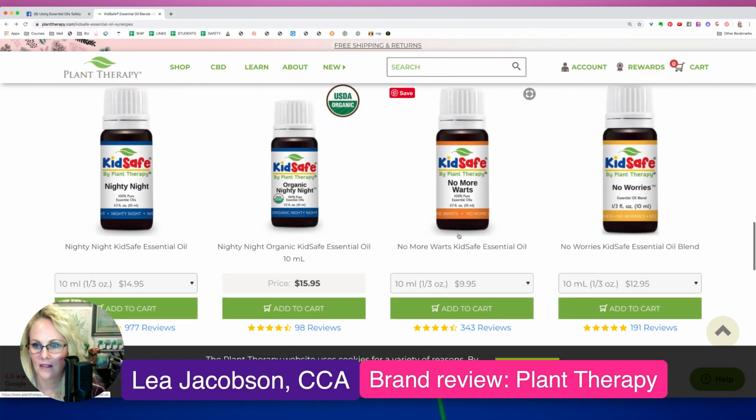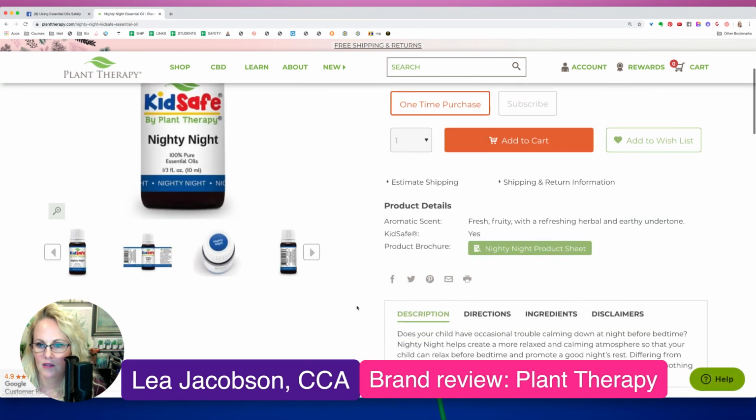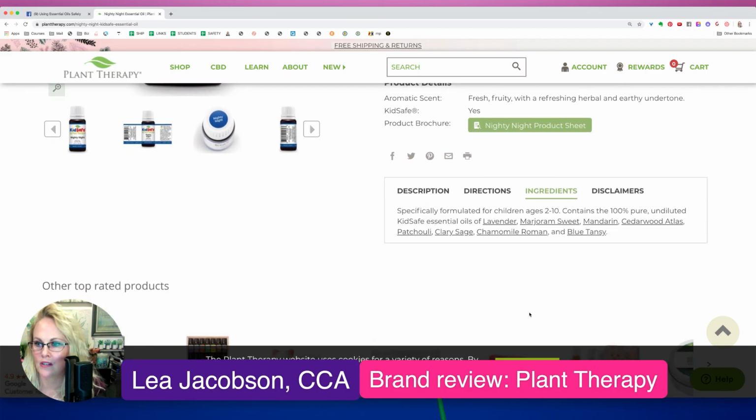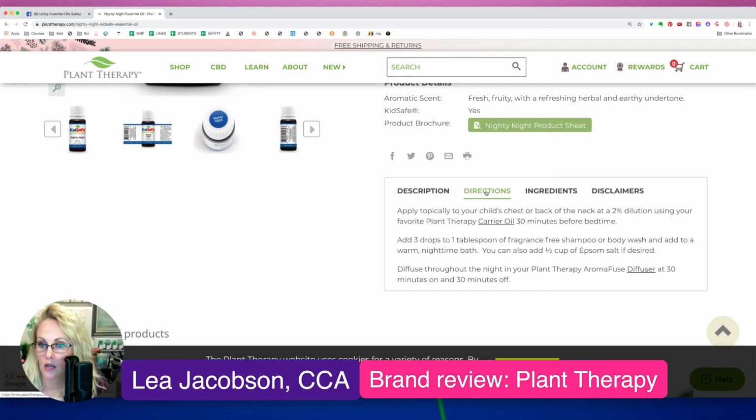Let's see. Let's look at Nighty Night. Let's see if they have any sedatives in here. So we have lavender, marjoram, mandarin, cedarwood, patchouli, clary sage, chamomile, and blue tansy. So there's some calming essential oils here, and then we have the one sedative, which is cedarwood. But this probably would work for calming for lots of people. This is definitely a calming one.